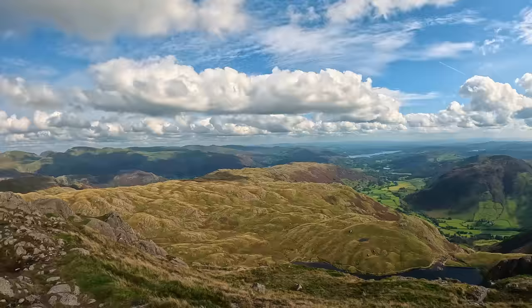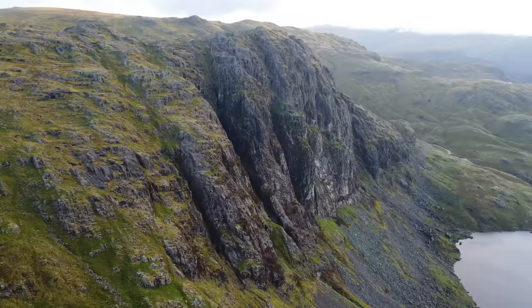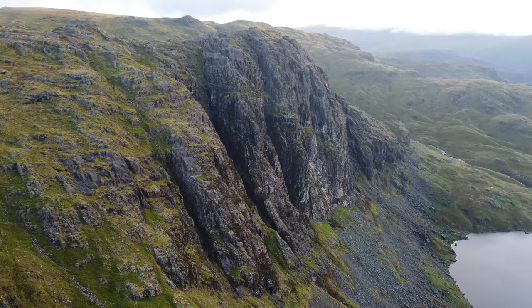Well, here we are on the summit of Pavey Ark, first Wainwright of the day and the first of the Langdale Pikes. Stunning views. I'm glad we've got good visibility. Winds are quite strong up here though, so hopefully the audio is still intact.